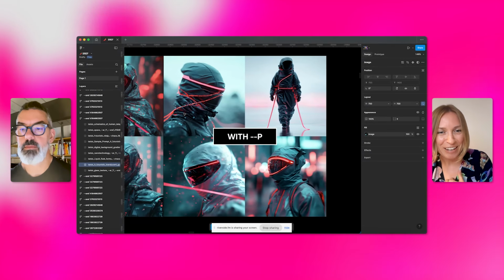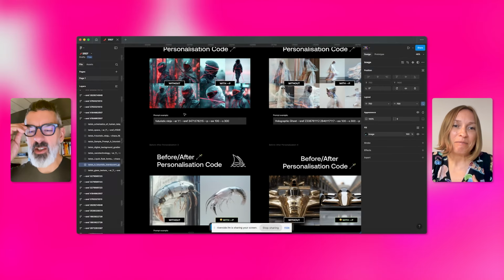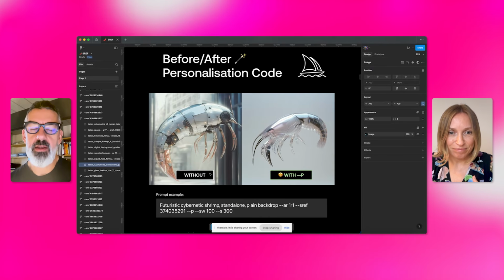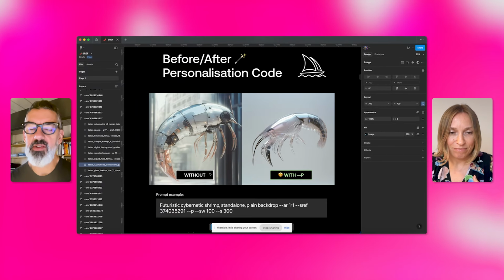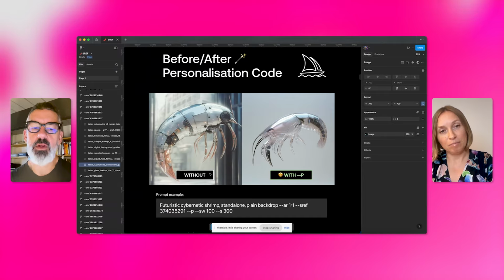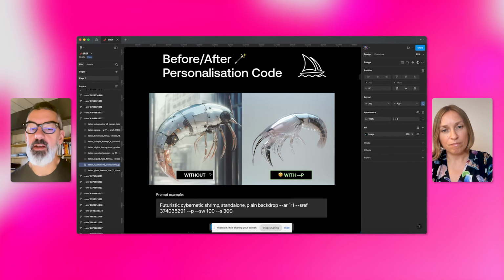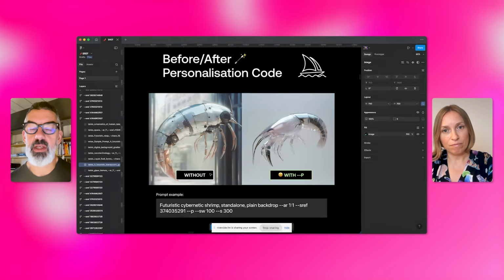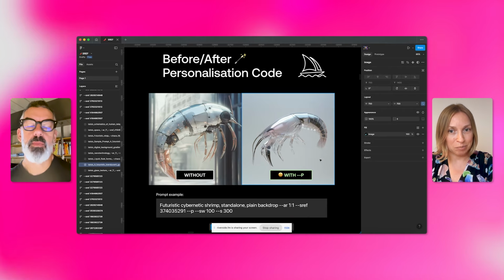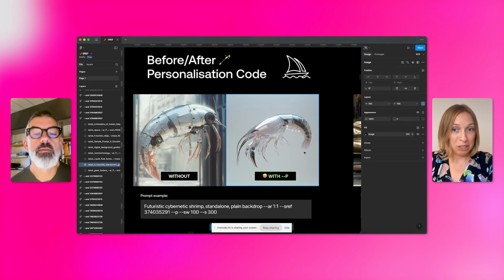At least mine works. Okay, and so let me make sure the audience understands. There's SREF, which is just a general style reference. And then there's a personalization code, which is about how I prefer images to be. Yeah. And when you combine those two, you end up with something really interesting. So here you can see that I love minimalism and I love futurism, but minimal and clean.